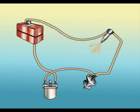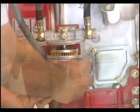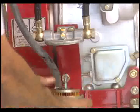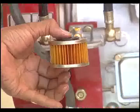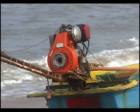This is the fuel filter. When the fuel filter nut and the bowl are unscrewed, you can see the filter element, which needs to be replaced from time to time. This will ensure that the fuel supply to the engine is clean. Always carry a spare filter to avoid engine stoppage because of a clogged filter.